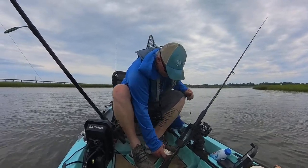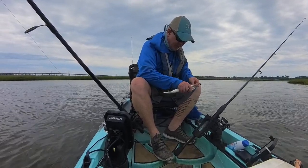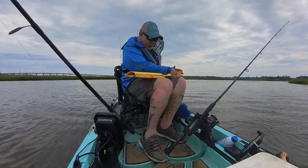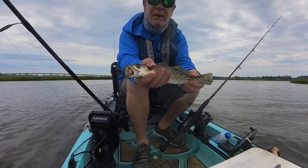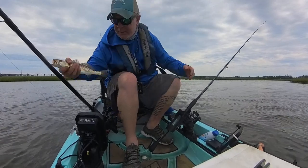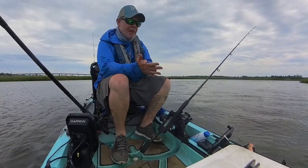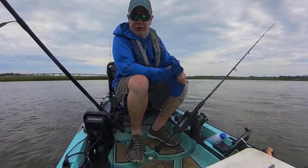Hey, simmer down, buddy, simmer down. You look like you're too small to keep anyway. Let's double check. You're pretty thin. Let's see what you go. I bet you're about 12. Yeah, 11 and a half. So here you go. Little speckled trout, about 11, 12 inches, something like that. So there we go. There you go, buddy.